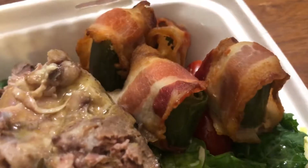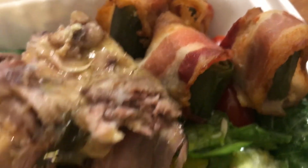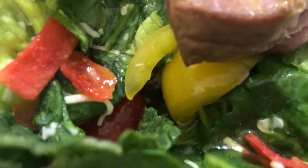That's one of my favorite dressings that they make. So there you have it, guys. 3 or 4 of those little peppers. Oh, and there's some cherry tomatoes in here too. Can you see that? Cherry tomato down in there.